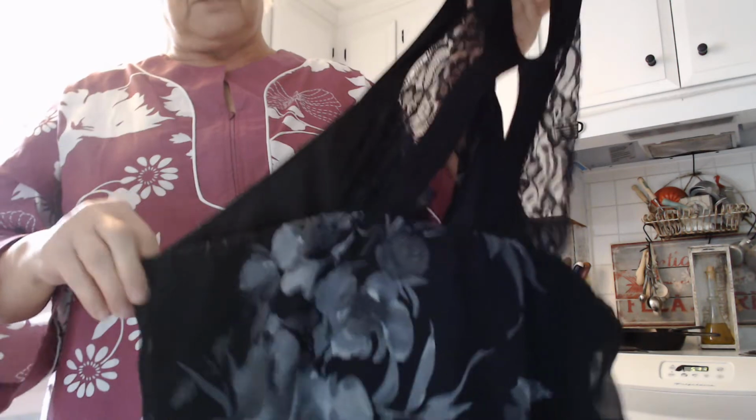Oh, and for my daughter, I found this. I think I took the price tags off because I did wash these. But look at this top. I don't know if y'all can see. It's got lace in the back, so it's open in the back. And it's sleeveless, of course. And then the front has this really cute ruffle going on.